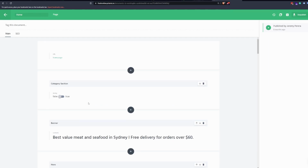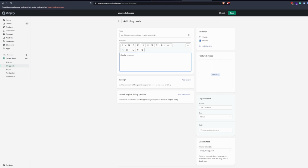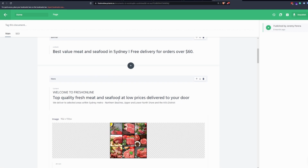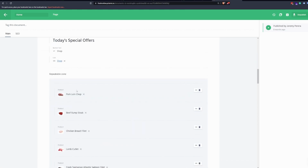So the category section, I can make that sticky. And then the next section is this banner. So best value meat and seafood in Sydney. That is this here. So I could change that text. And then I've got the hero section and the image and then the product carousel.